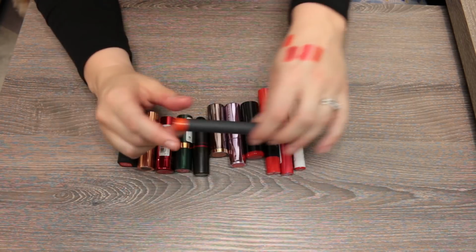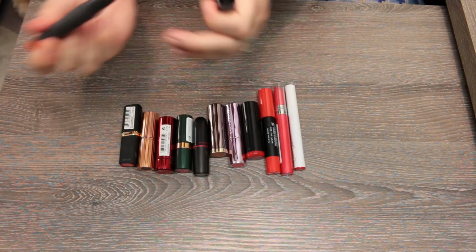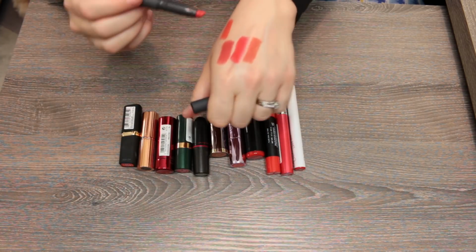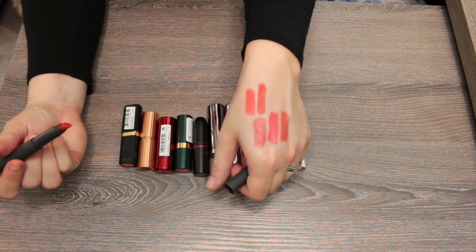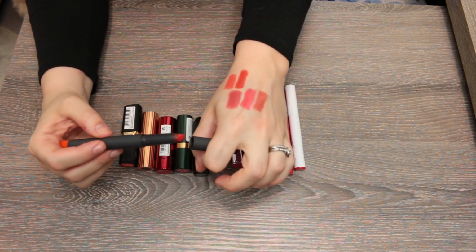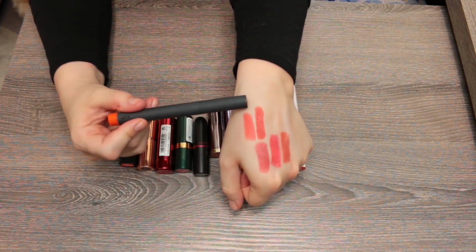I'm gonna pass it on. This is from Bite. This is the shade Clementine. This is my favorite orange red of life. It is just the right amount of orange and red and tomato. And when I want an orange lipstick, this is kind of the standard that I look to.